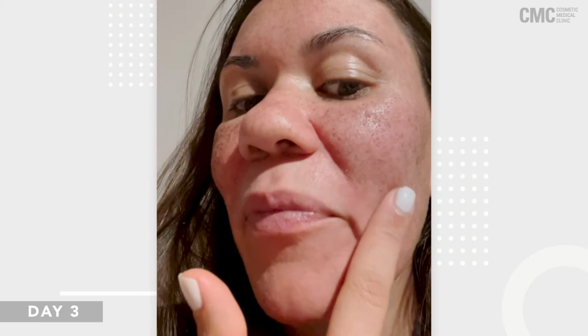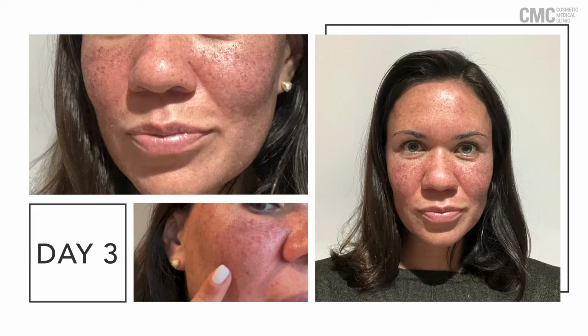So we are now on day 3 of my recovery. And I'm pretty weirdly excited about the fact that we seem to be moving on to the next stage, which is the shedding stage. If you look really closely, you can see that we're just starting to get a really fine little shred of skin coming off all around my chin, and I assume that's going to start spreading across in the next few days.